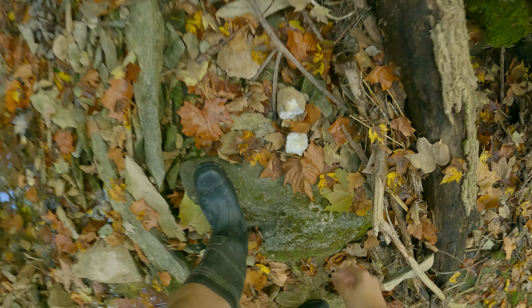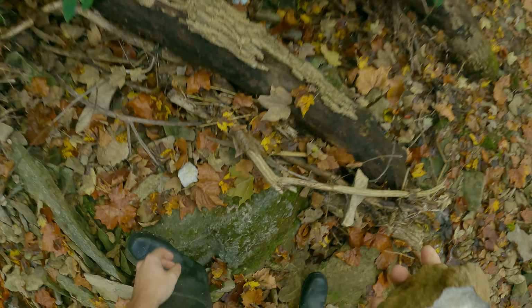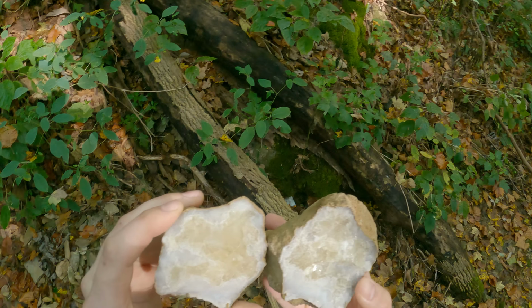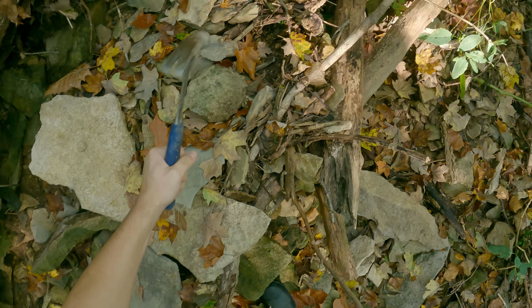I found this yesterday, and I'm a bit skeptical. I think it's barite. I think it's just an absolute crap load of barite filled in a quartz geode, but I don't know. This is where I wanted to climb up yesterday, so I'll probably just do that real quick. I think I see one in the little corner there, and maybe, yeah. Probably solid, but crack it open.